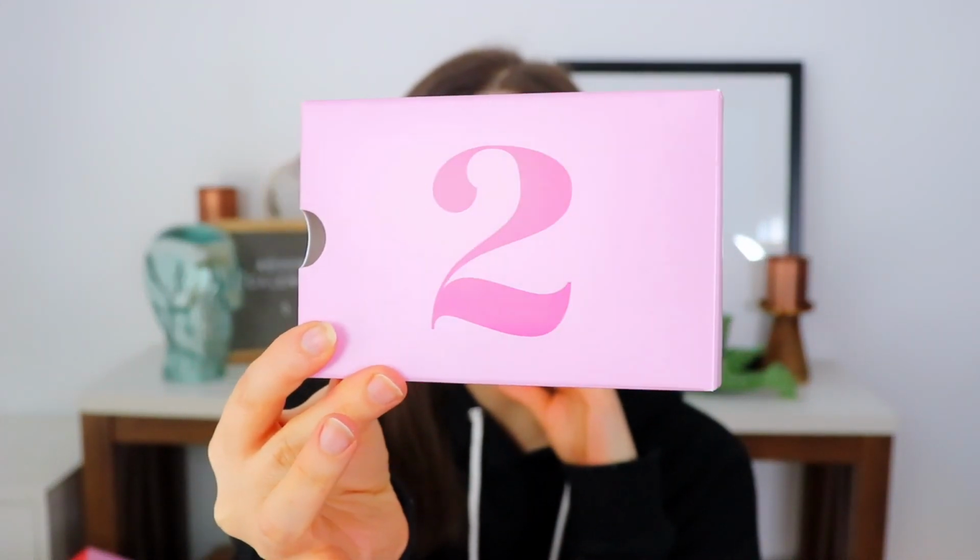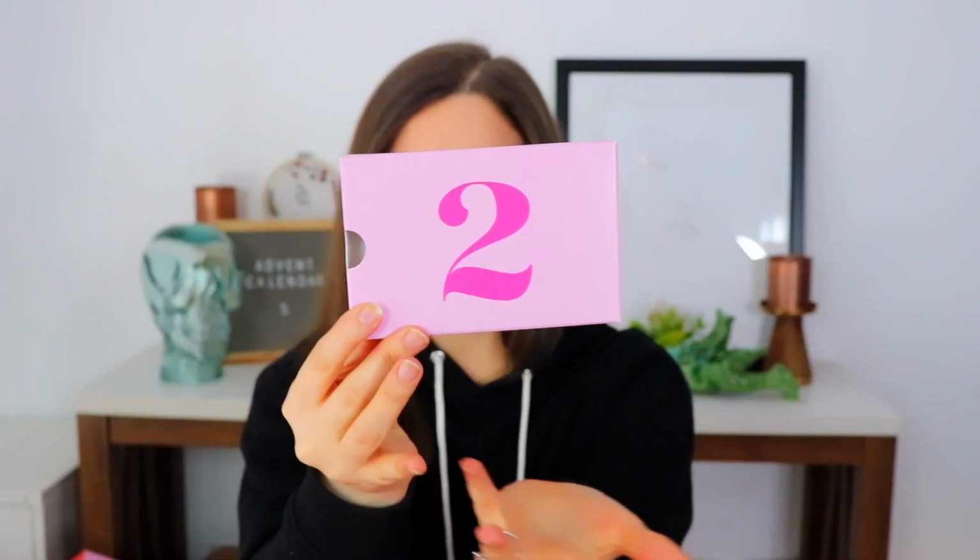All right, next we're moving on here to day number 2. Ooh, it's much larger. I wonder what's in there. My goodness, who could see this coming?